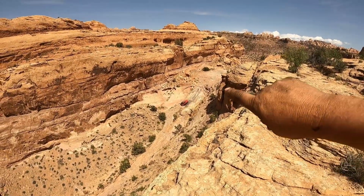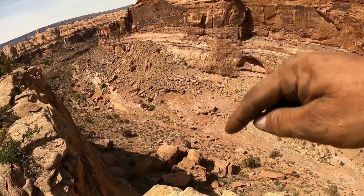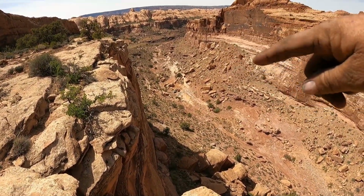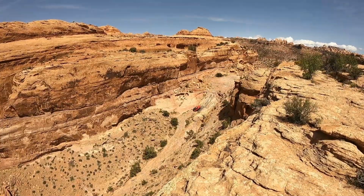I think what we're going to do is just pull him up to the top, so then he can fix that while we go down with the buggy and get his buddy's rig and pull him up through all this and get him up here, and then get them both on their way. Okay, so I've been hiking all over the mountainside here looking for phone service, can't find none.